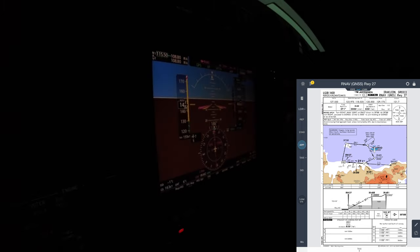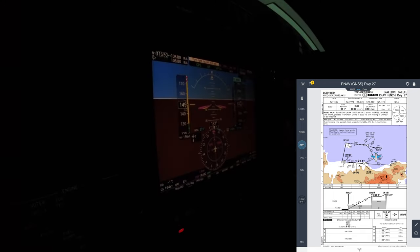Good, cleared for the approach. So I'm adjusting now the light a little bit. I don't want to dim too much because I still want to be able to see the flap light. Approaching 3000 feet. Fabio, 3700, are you out of the cloud? Good, right turn coming up. Now.